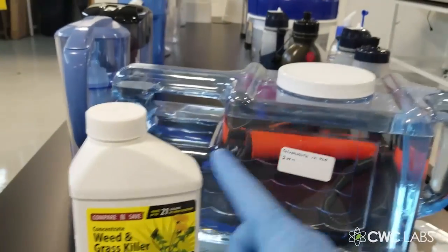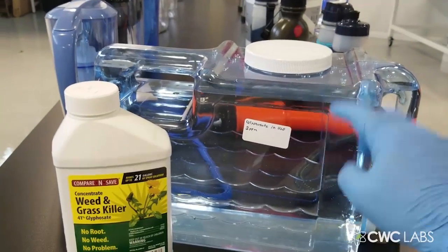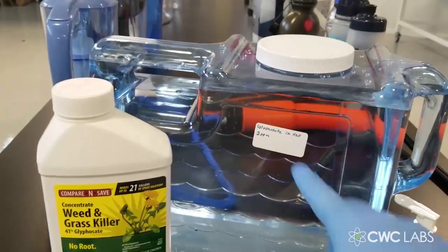Welcome to CWC Labs. I'm Mike Adams, and today we're bringing you the test results of glyphosate removal capabilities of all of these water filters that you see behind me. Now, in order to do this test, we've made up a solution here of 2 parts per million glyphosate. We went out and bought this off-the-shelf glyphosate here and then diluted it into a larger volume of water at 2 parts per million. Then we ran this 2 parts per million through every water filter that you see here.